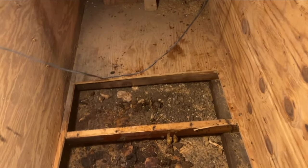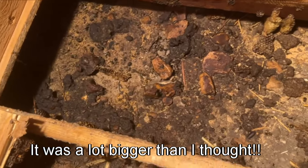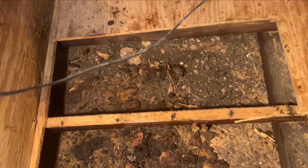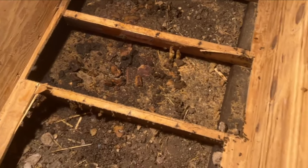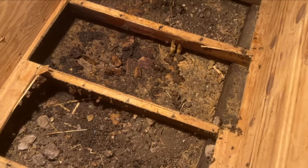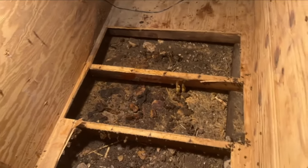Okay, so we're done. It's not here anymore. It turned out that it spread from this one. There was a bunch of comb on this one, and then there was a bunch of comb on that one. But we got it all out. We did find a queen. I'm thinking she was a virgin queen or a barely mated queen because she was not very big, but you never know. Anyways, they're all out.